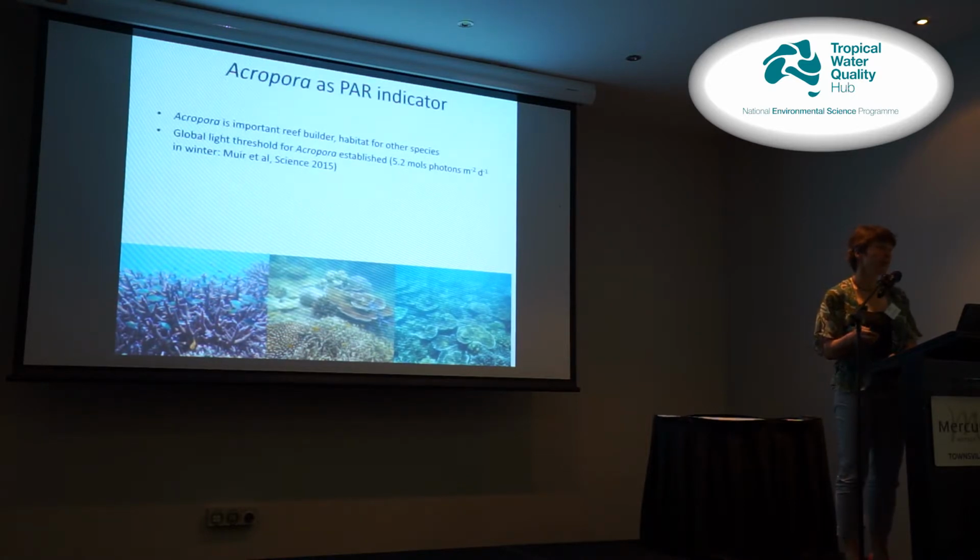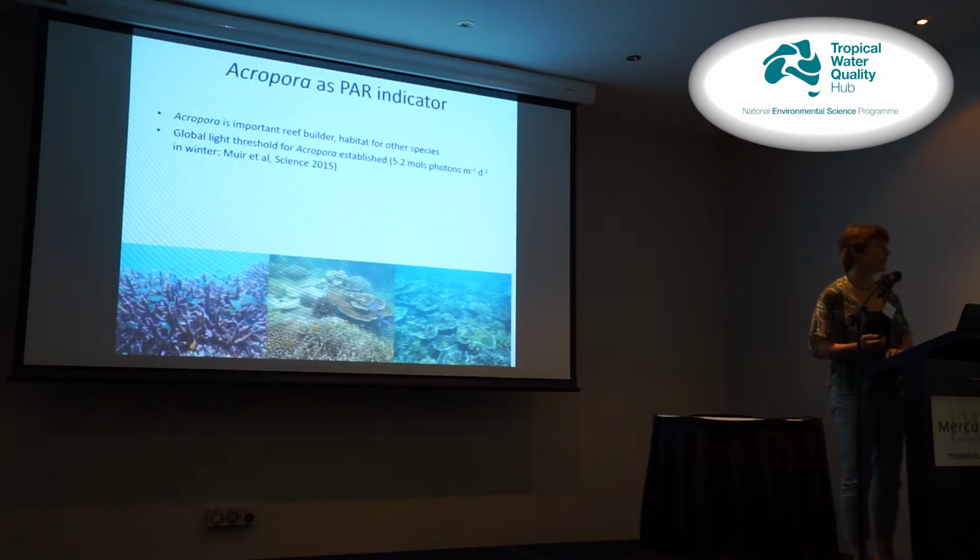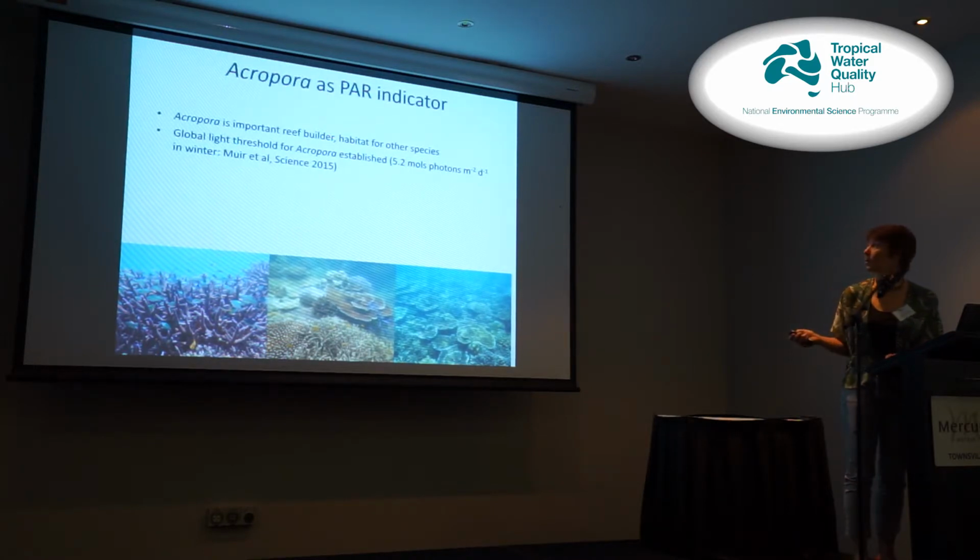Acropora is a very important reef-building coral species. It is a habitat for lots of other species because it's quite often very complex morphology. It is highly sensitive to high light because of bleaching, but it's also sensitive to low light. And we know from a global survey of museum specimens that Acropora basically does not exist in an area where benthic light is below 5.2 moles photons per square meter per day in the winter. So we've got some indication that Acropora, which is such an important organism, is probably the best benthic response parameter we can think of.